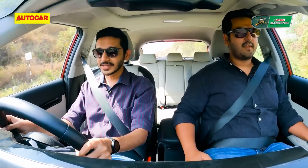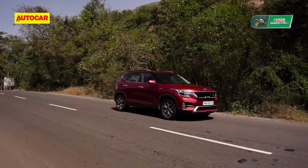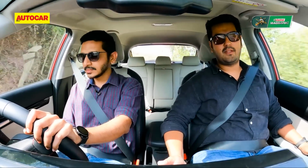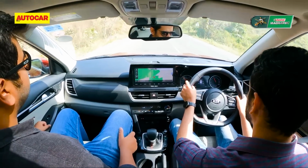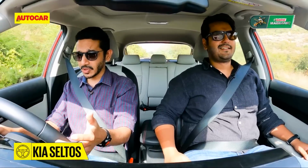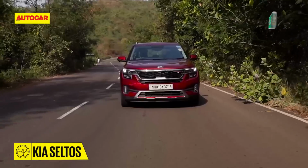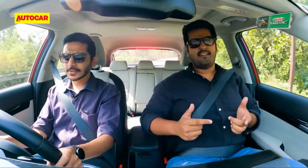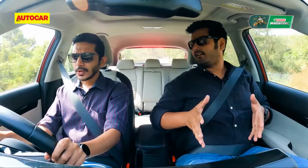They're all turbo petrols. Pretty sophisticated hardware, dual clutch transmission again. It was the first in the segment with that. And well, it's a very handy thing to have a dual clutch transmission, because this car is generally quite a fun thing to drive. Yeah, and there are certain differences in the way the Creta and the Seltos produce power, right?